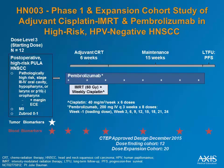So these are high-risk HPV-negative head and neck cancer patients who undergo surgery, are found to have high-risk features such as positive margins and extracapsular spread. They're candidates for weekly cisplatin chemoradiation, and they'll be given adjuvant pembrolizumab in combination with the chemoradiation, and then a maintenance of 15 weeks of the pembrolizumab after the chemoradiation. This is CTEP approved and is now open and accruing.